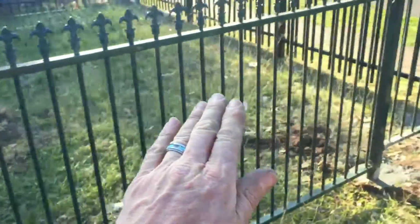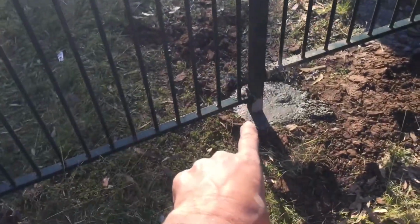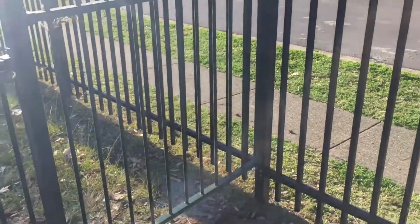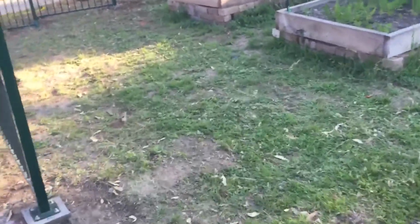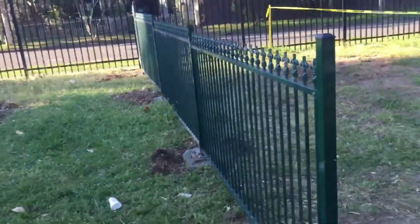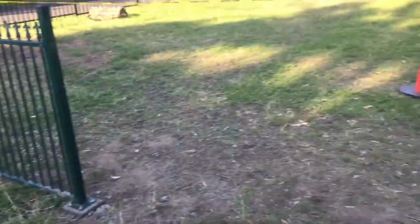Attached this panel to the post. Went across to here, attached it to the post, dug the hole, concreted that directly in, and then just cut a short panel to go straight up onto the edge of the school fence. So that's made this nice and strong. And it's become a nice long large area that we can actually have fenced off for our food and ag course.